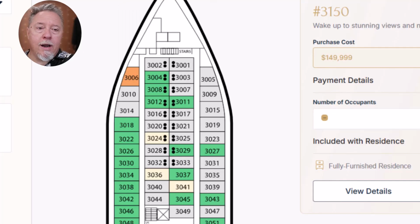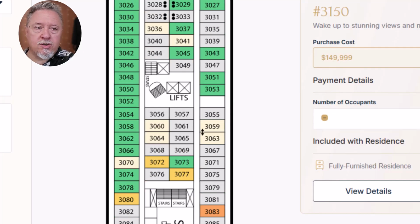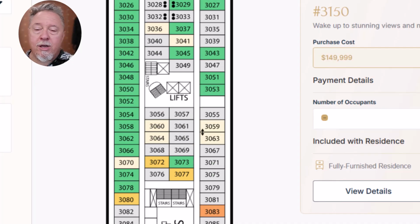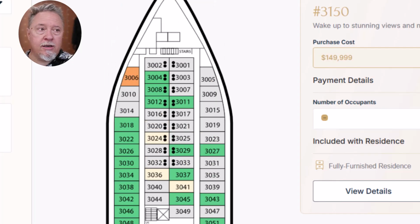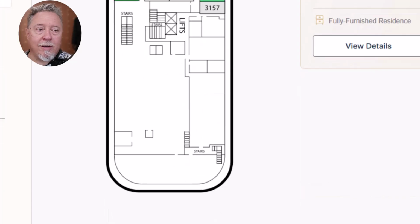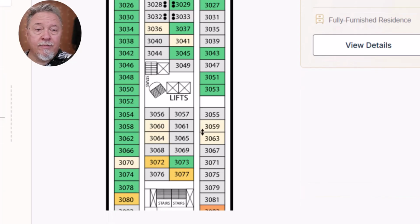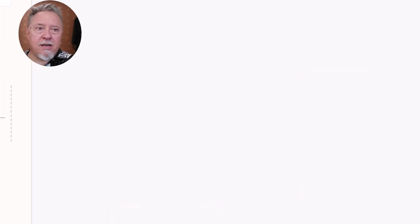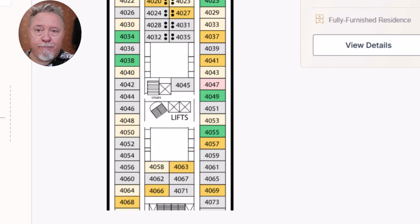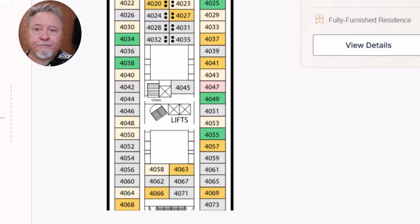So what I'm seeing here, just looking at the ship's plan, is Villa Vie is trying to turn every green square into gray, into reserved, right? Reserved or available for rental. They're trying to change it out of the green. That's just my guess, but honestly, the more that they fill those up and get those sold and or rented out, the better off the ship is going to do long term.